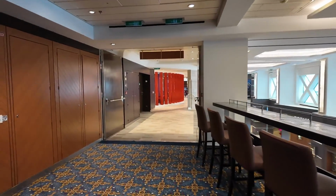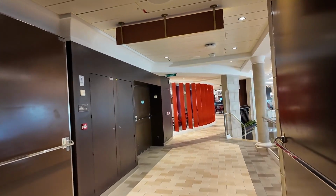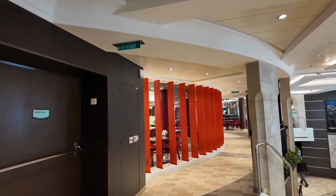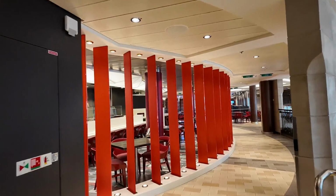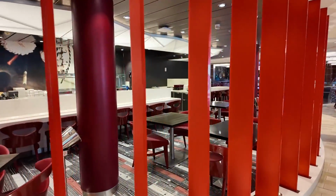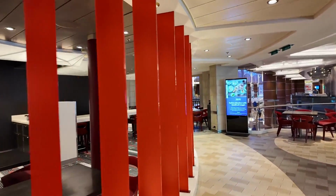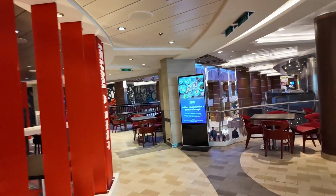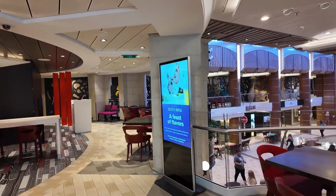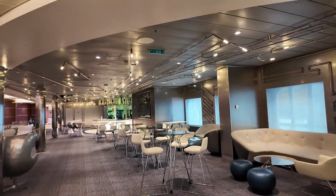So Schooner Bar sort of exits over here and it leads to a stairwell down over here, but also Izumi, which is the Japanese specialty restaurant on board, is right here as well. And that's what's in here. Now with Izumi, they have small tables inside the restaurant area, but they do also have a lot of the larger tables, so tables for 4 and up, are actually sort of on this walkway. So it's a little less contained in the restaurant and a little bit more public. And if we make a right, we're in the Bionic Bar.